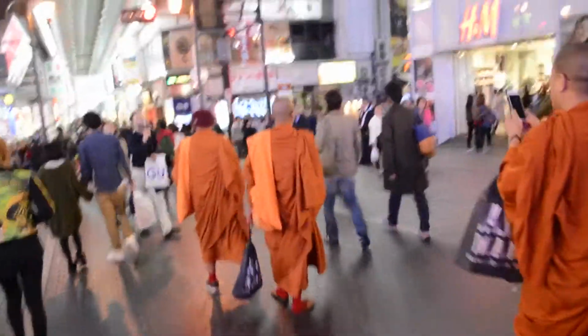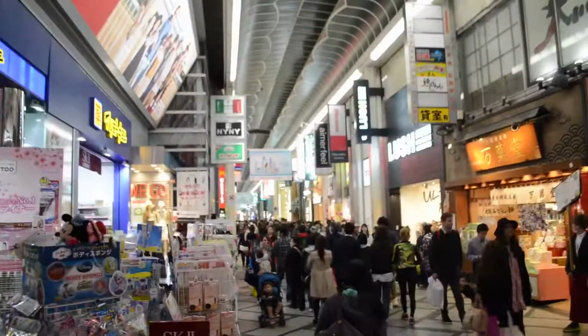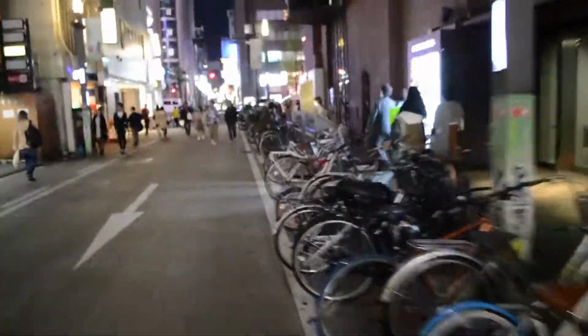Nothing says impermanence quite like an iPhone, sir. Or ABC Mart. Or the fact that you're in Dotombori to begin with. Pro tip, Shinsaibashi is way too crowded. Go on Midosuji Road over here. That's right. Pro tip from an expert Osaka tourist right here. This is tips for experts only. So if you're not an expert, sorry, you're going to have to take Shinsaibashi anyway. I'm kidding, whatever.